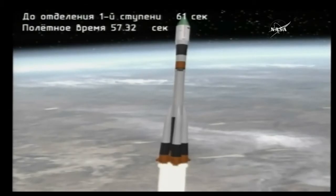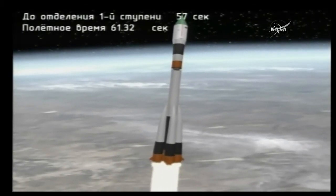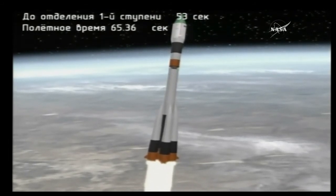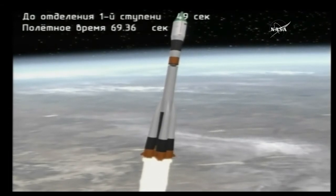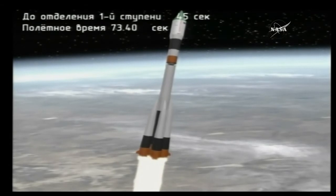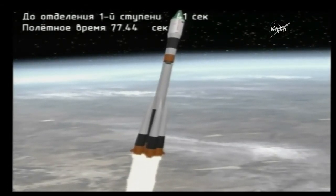All engine parameters are normal. 1 minute into the flight. Now receiving animation generated by telemetry from the vehicle. And all parameters are normal. One minute, 15 seconds into the flight. All nominal. All parameters are normal.